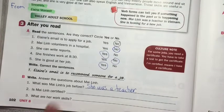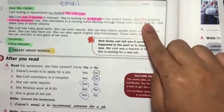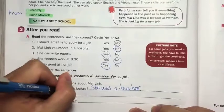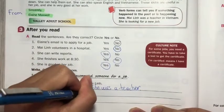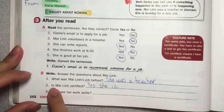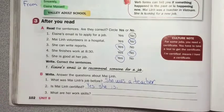Two, is Mei Lin certified? She is a certified nursing assistant. So we can just say yes, she is, because this question starts with the word is. Is Mei Lin certified? Yes, she is.